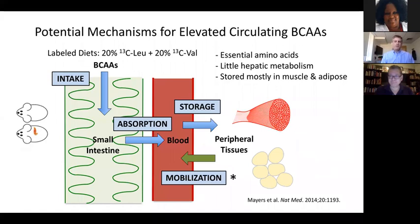So then, through a series of experiments, we took advantage of some of the characteristics of branched chain amino acids to try to understand where they were coming from. Meaning, if they were elevated in the blood of the mice, why? Where did they come from? There were a few things that we were able to take advantage of. One is these are essential amino acids, so not synthesized by the body. There's really little hepatic metabolism. So what you eat gets absorbed through the intestines, passes through the liver, and ends up in the blood, and that's relatively highly correlated. So there's not a lot of first pass hepatic metabolism. And these amino acids are predominantly stored in muscle and adipose tissue.